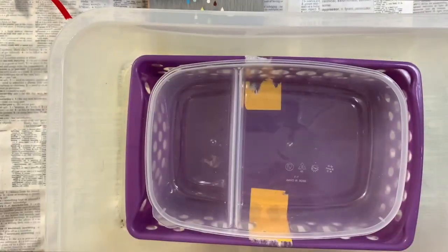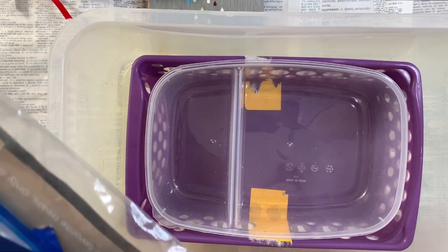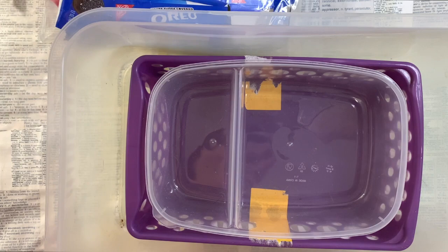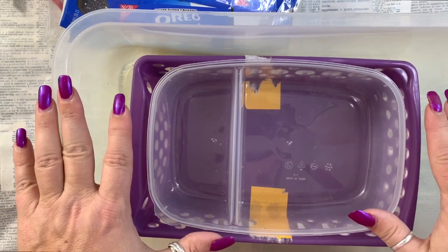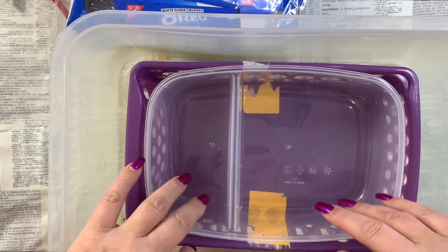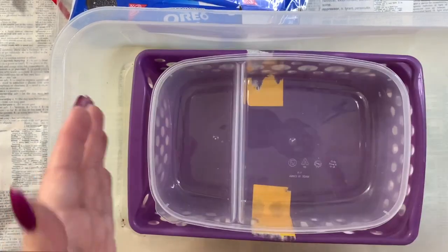Anyway, all of my storage is in these Ziploc bags of varying sizes. This one's all Oreos. I have all my themes. I think I'm up to 50 themes now. Those are all in Ziploc bags. All my projects are in Ziploc bags. But it's hard to harvest into bags. And so I really liked Nicole's nesting basket idea.